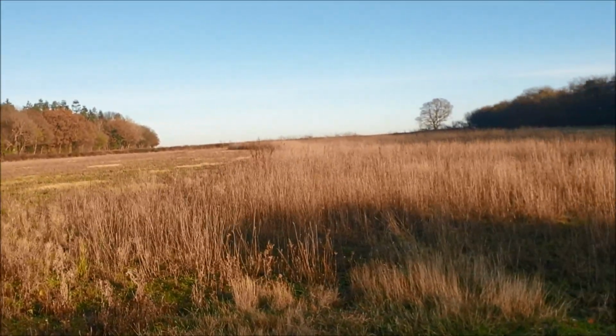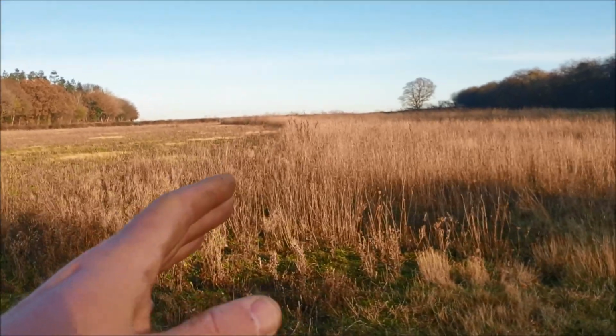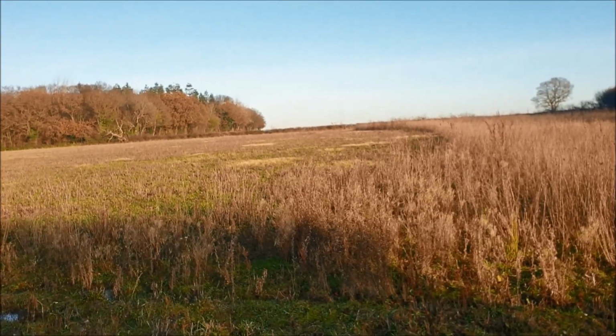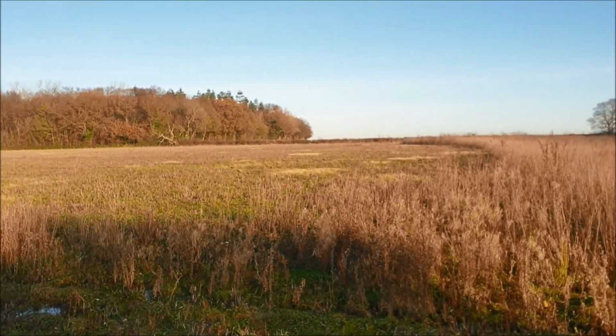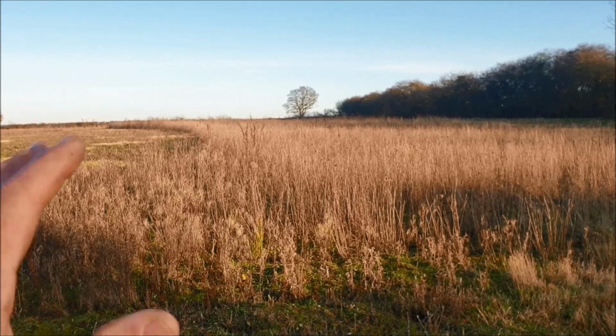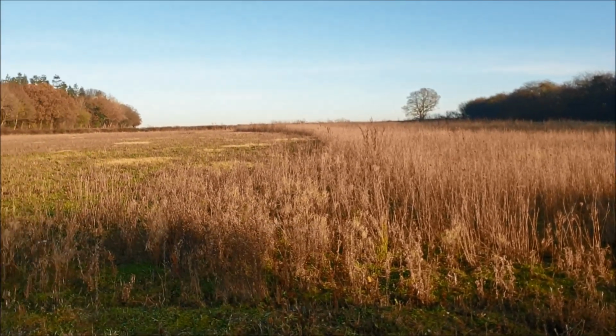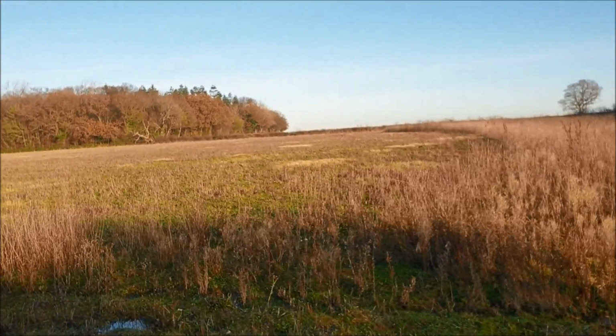It's worked really well because it started to spread its seed across into the rest of the field, which is why we cut it down. We want to cut down all those vigorous weeds and allow these wildflower meadow plants to set seed and for it to come across and start seeding and expanding across.